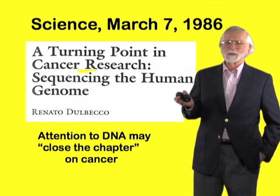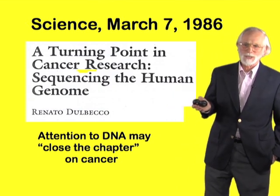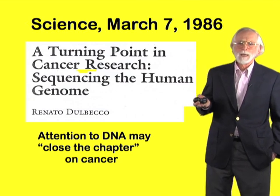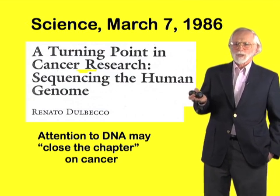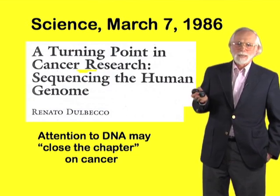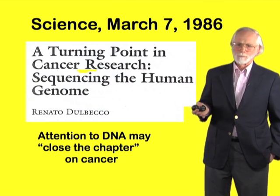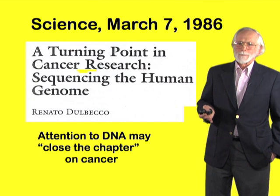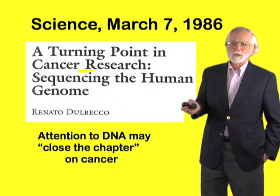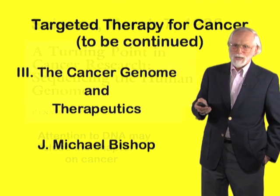On March 7, 1986, the Nobel laureate Renato Dulbecco published an essay in Science magazine. It was one of the first formal calls to sequence the human genome. And he used cancer to justify his argument. And in his conclusion, he said, in essence, that attention to DNA may, and this is a quote, close the chapter on cancer. Well, we haven't closed the chapter yet, but I hope that what I've told you so far has convinced you that we are turning the pages very rapidly. Thank you for listening.